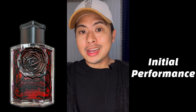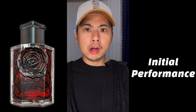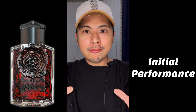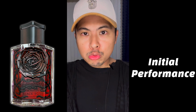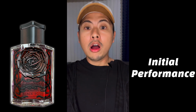But it's not necessarily a loud projector, guys, that will take over the room or create a huge scent cloud like the other rose ouds in the market. This one right here, like I said, has a very good safety factor that all Zaharoffs have. It's relatively safe. It's a nice draw-in, lingering, and mood enhancing. So it's a really nice initial sillage and projection of this fragrance.